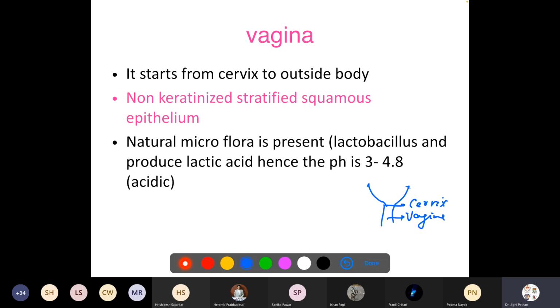Very important to note, the vagina is lined by non-keratinized stratified squamous epithelium. Have you heard these cells? Non-keratinized stratified squamous epithelium. Which type of cells are lining the vagina? Very important question. Which chapter did we study this?